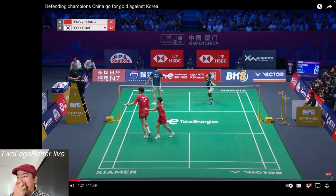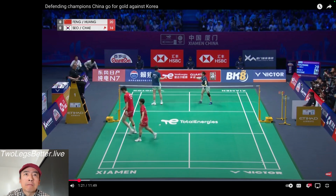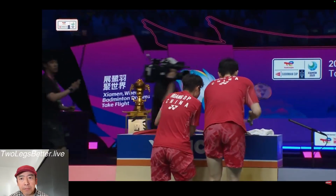Opening game. Yeah, that passed the rally. It was good. It was really good, and yeah, I can't help but think, if Huang Dongping started to intercept, she could, based on her ability, I think she could intercept that, and it was good that Feng Yanzhe still did that. Still managed to win the point. This is the thing. I think both players technically are really, really good. So, 21-16.